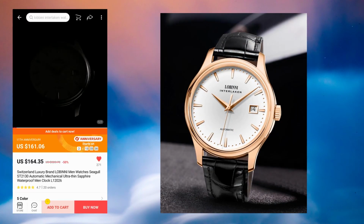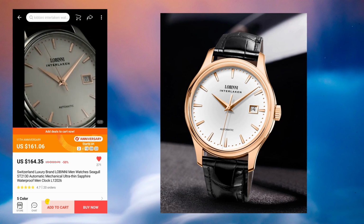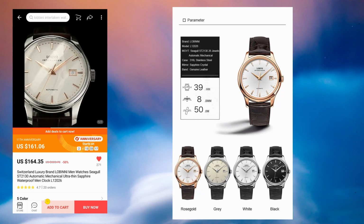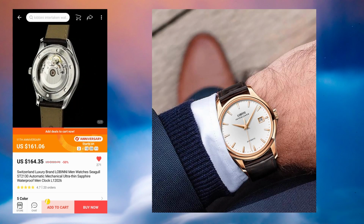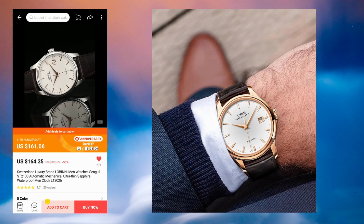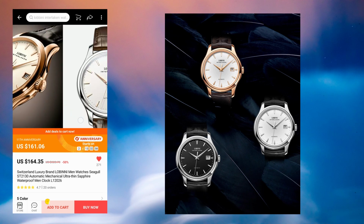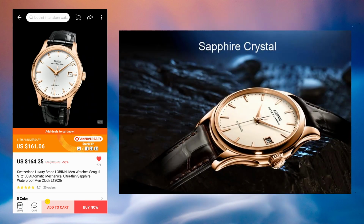Next is this gorgeous Grand Seiko Homage by Lobini, the Lobini L12026. It's a really nice and elegant dress watch with no less than 5 different colorways. All are beautiful in my opinion. You got a beautiful dial with applied indices and applied minute markers, really nicely done dolphin style hands, a date complication on the 3 o'clock position surrounded with an applied silver frame, Lobini Interlaken, that's the full brand's name, under the 12 o'clock marker, and above the 6 o'clock, automatic.